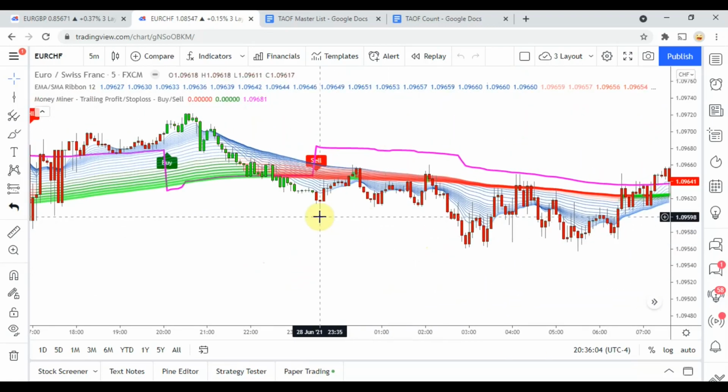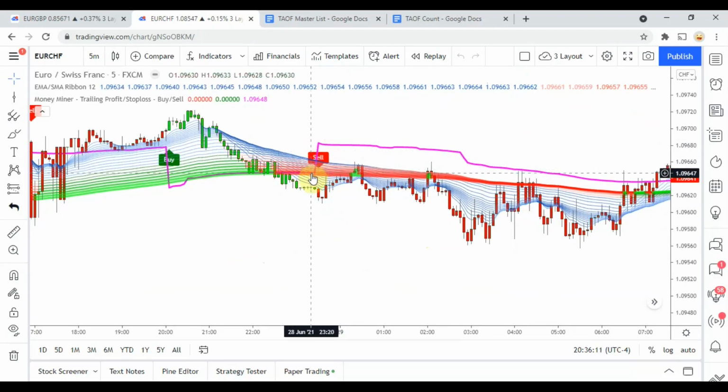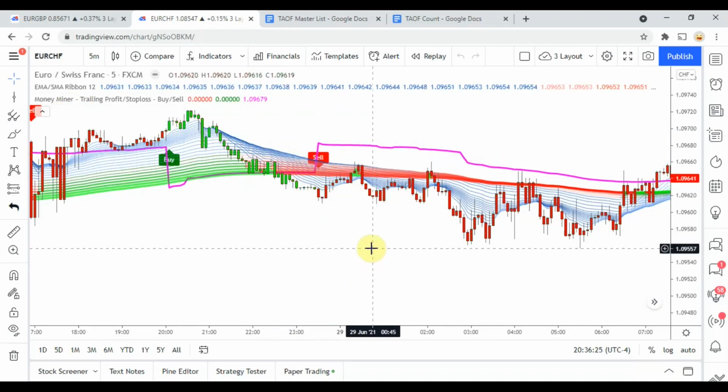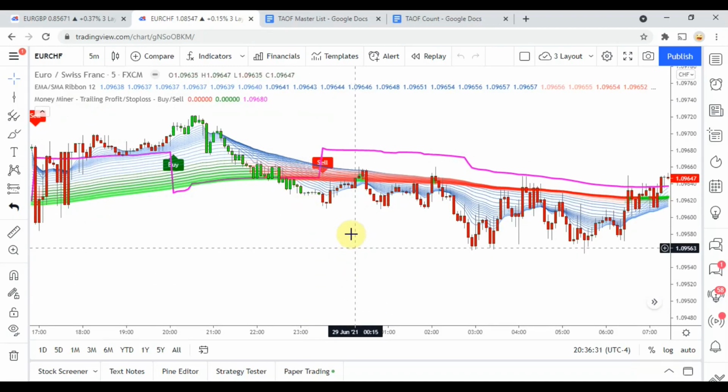And so we'll take another look over here at a sell signal. We see here that the bars are red, which means that another criteria is that the line for the money miner also has to be outside the ribbon. I forgot that one as well. So the candles have to be outside the ribbon, and the line for the money miner has to be outside the ribbon.